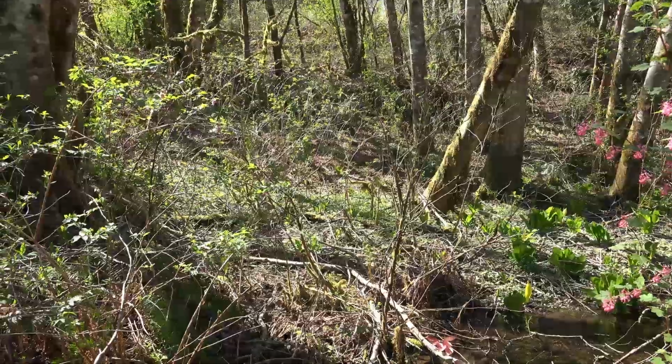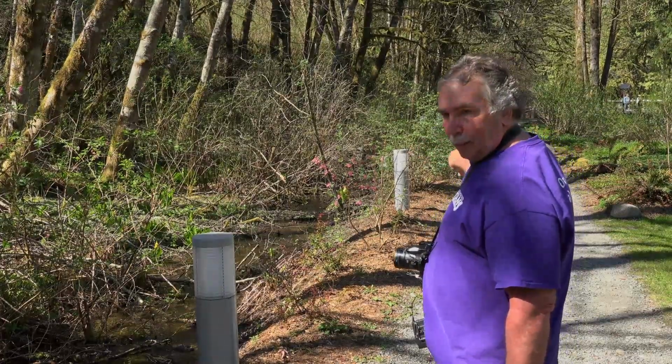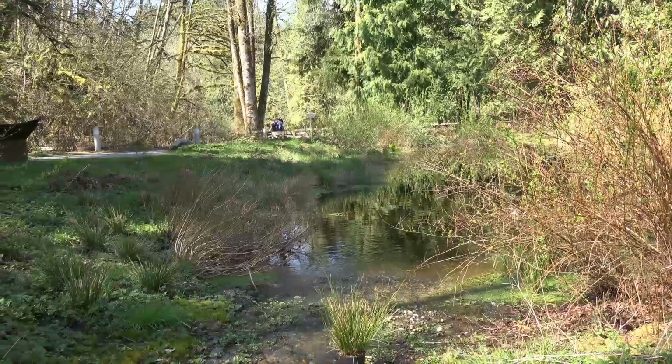This flows down further through another drain, and we'll head down to what we call the big pond. Okay, we're down in the habitat below the stewardship center here, and this is just simply known as the big pond.